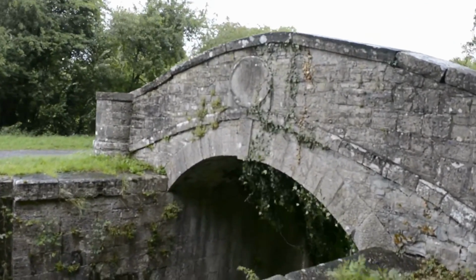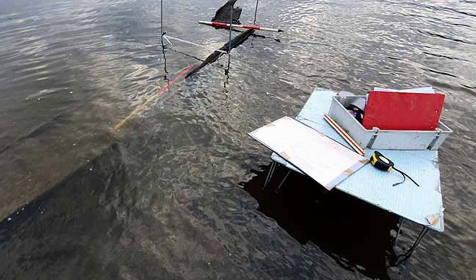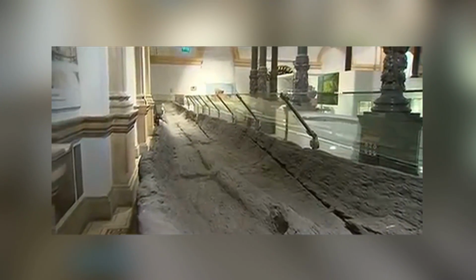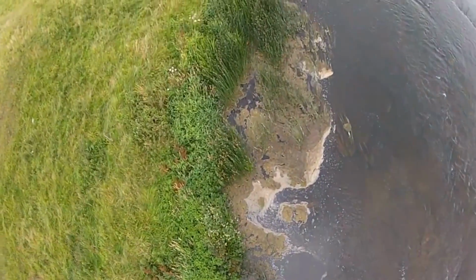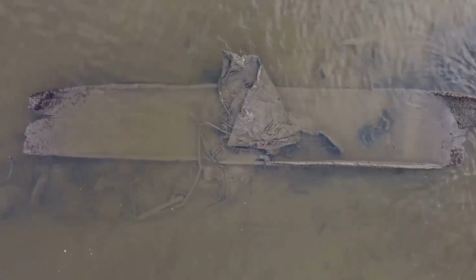The River Boyne has proven to be a rich hunting ground for vessels of this type, with 12 found in the past decade. Radiocarbon dating later proved this particular longboat to be 5,000 years old. The drone pilot responsible for the discovery was actually looking for a dolphin that's been repeatedly sighted in the area in recent years. He didn't find the dolphin, but he at least found a precious piece of ancient Irish history.